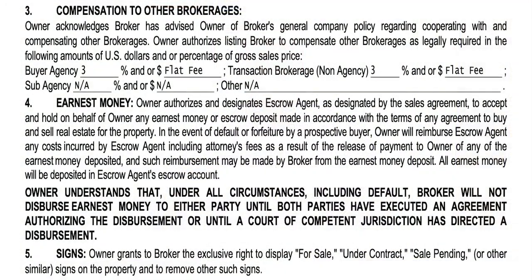Section 4 talks about earnest money, and basically this entire section is the seller providing authority for an escrow agent or escrow holder, such as the brokerage or the closing attorney or an escrow holder of some sort, that all earnest money will be deposited within an escrow agent's account for the purposes of that money being credited to the seller at closing. The seller is providing authority.